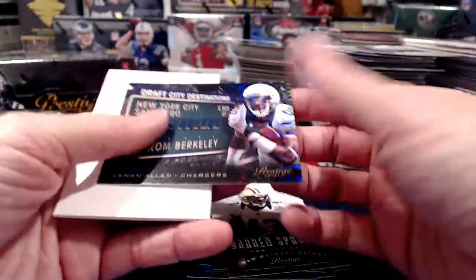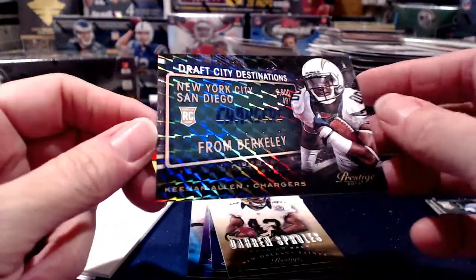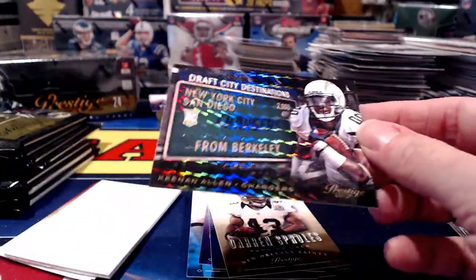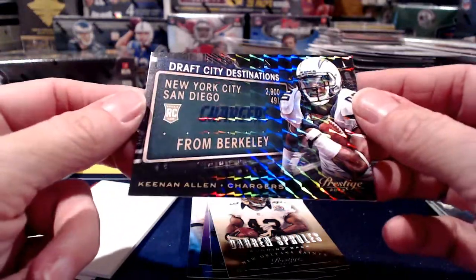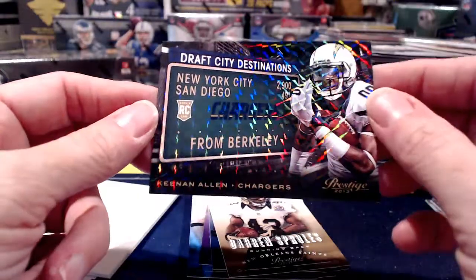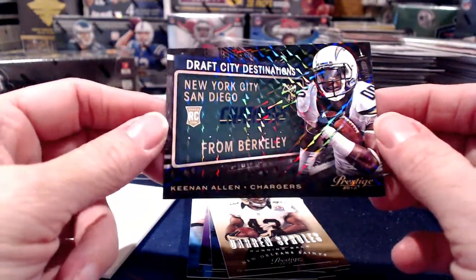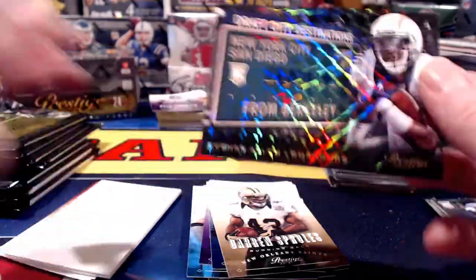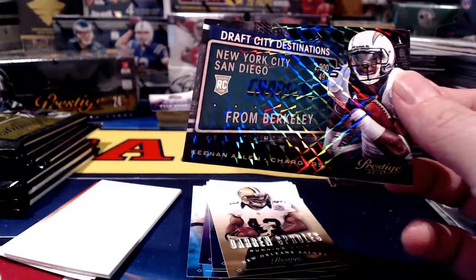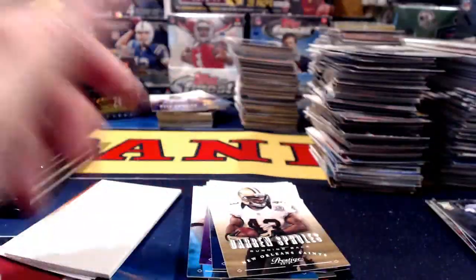Sometimes at night. Oh, this is one of our draft city destinations. Obviously, this is Keenan Allen with the Chargers, but it is a refractor, and it has the pattern on it whose name I don't know. I never know the names of the patterns, hardly ever, because there's a zillion of them and I don't remember them. But you don't hit this very often. That's what I'm trying to say. This is a nice hit for the Chargers, and if I could remember the name of the pattern, I would tell you. I cannot remember the name of the pattern, but that is a nice hit.